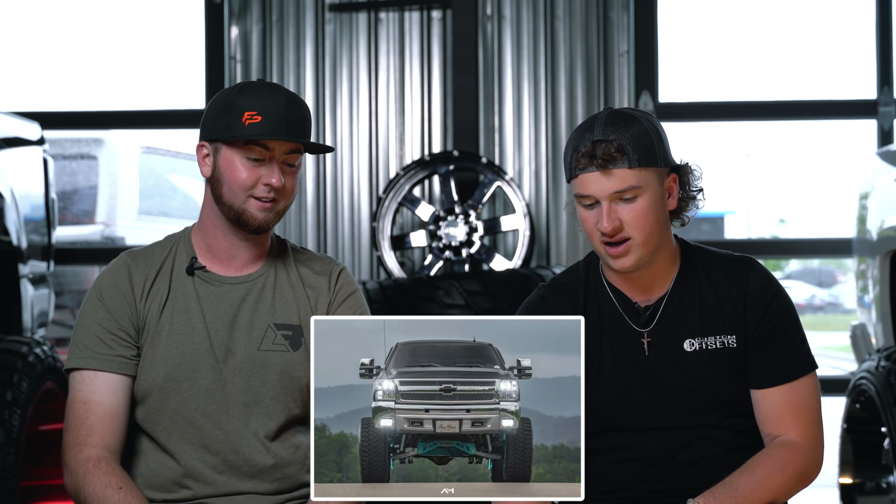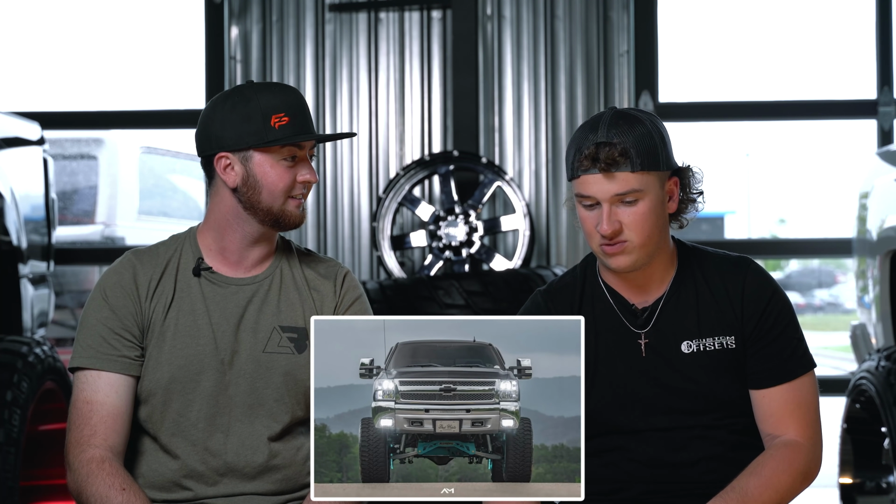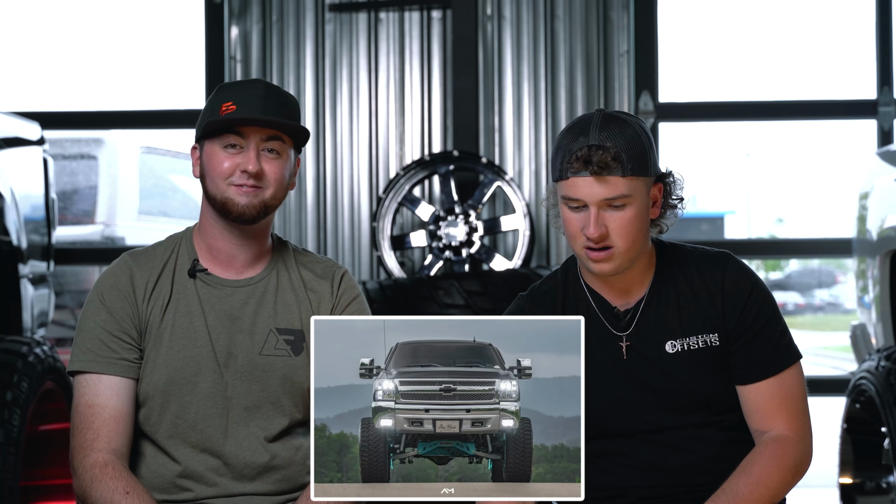And that audio setup for me, the DS18s, and that bed setup just looks so good. It has 2 DS18s in the doors, which, this audio setup's just incredible to me. Hey, what kind of speakers does he have again? DS18s, baby. Hook me up. Dude, they're so fire, Glenn.